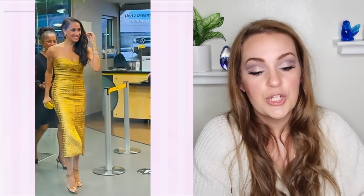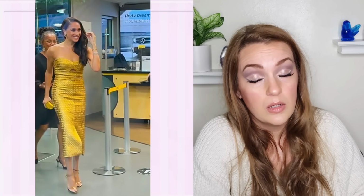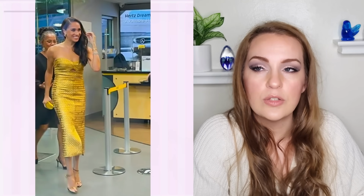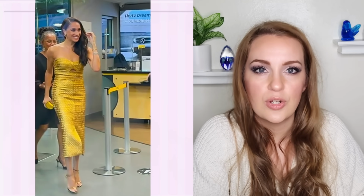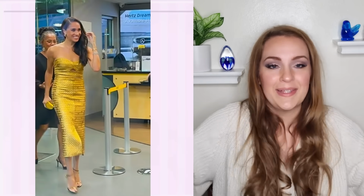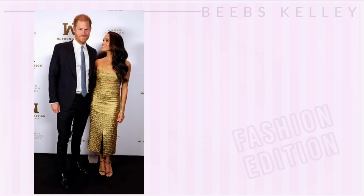I'm not sure. She once again told us how she used to watch Jeopardy. I don't mind the cutout. I do mind how tight it is, and I do mind that it's strapless. I also don't particularly like the texture of it or the color of it. Okay, I don't like the dress. Strapless is really quite tricky for her.